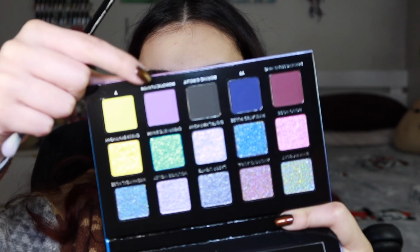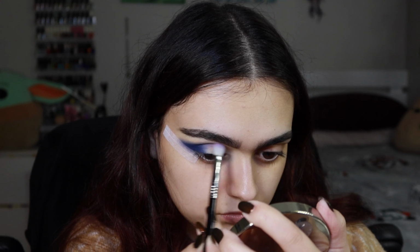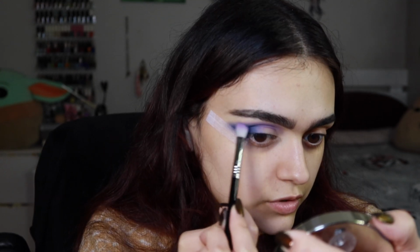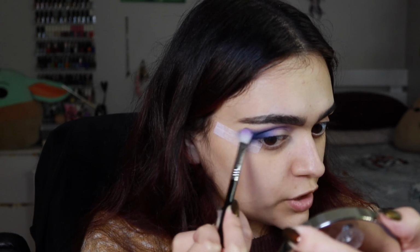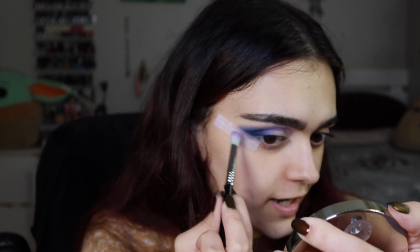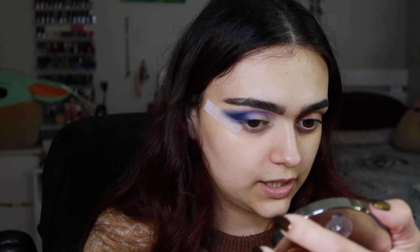The next shade I want to take is this bright purple. It's called Robotic Fusion and I'm going to put that right next to this blue. I'm also taking whatever's left on my brush with this shade and going over that blue to add that slightly in. I don't want it to overtake anything.